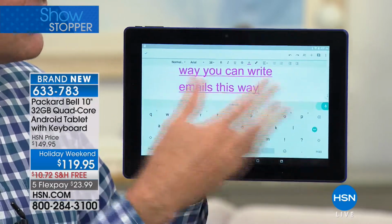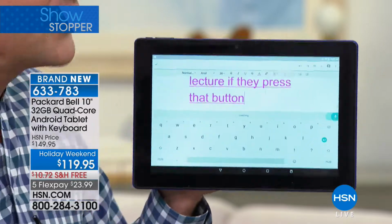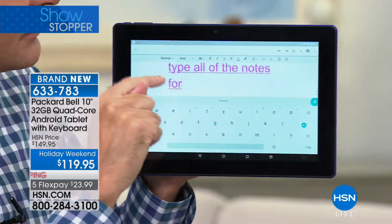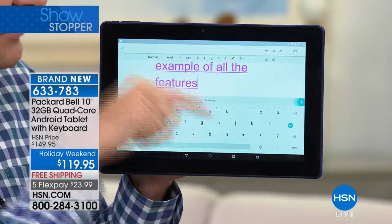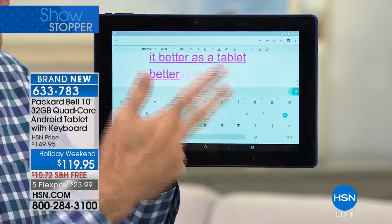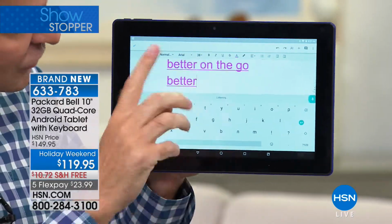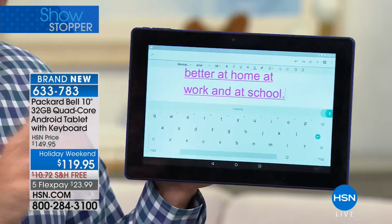Also in school, when a teacher starts a lecture, if they press that button, this will type all of the notes for them, period. This is an example of all of the features built into this device to make it better as a tablet, better as a computer, better on the go, better at home, at work, and at school, period. In fact, what I'd love to do is take just a moment here to show you guys the features.